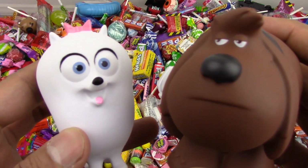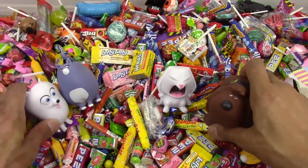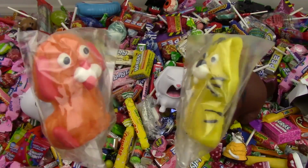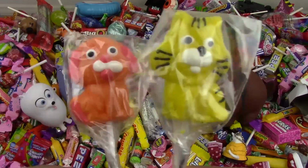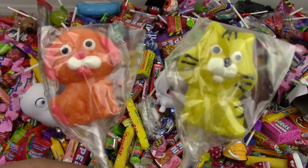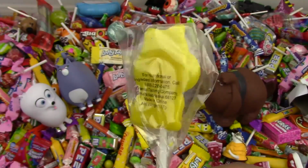These are nice pets. No, let's check out the pets, lollipops. We got a yellow pet and an orange. Let's do the yellow first.